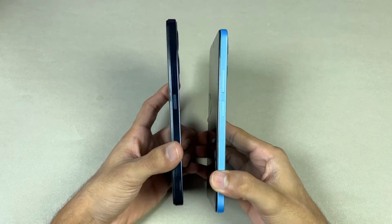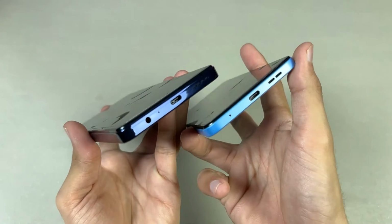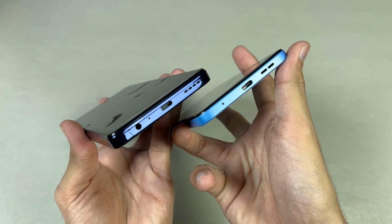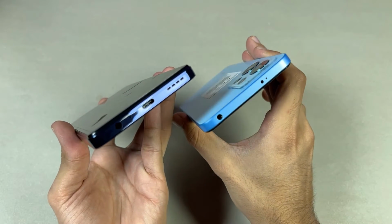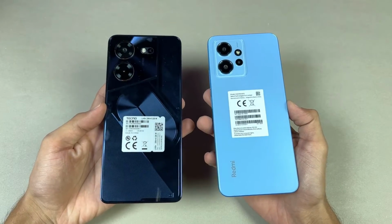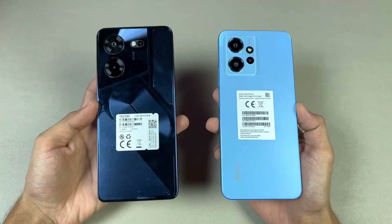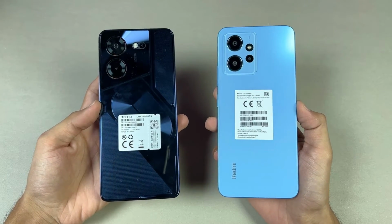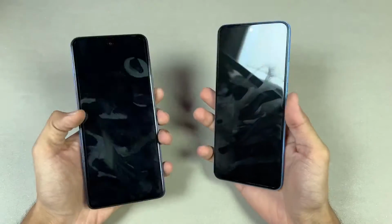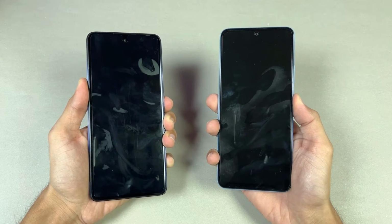We have a fingerprint scanner inside the power button on both phones. On the bottom we have USB Type-C on both phones, with the headphone jack on the bottom on the Tecno, and the headphone jack is available on the top on the Redmi Note 12, and both phones also have stereo speakers. So in this video I'm going to show you how the Dimensity 6080 SoC performs against the Snapdragon 685 we have inside the Redmi Note 12. So without wasting any time, let's quickly boot both of these phones up at the same time.